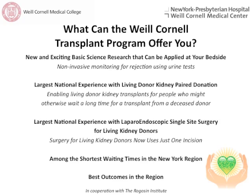Also in the arena of living donation, our donor surgeon has the largest national experience with single-site surgery for removing the donor's kidney, which uses just one incision around the belly button to perform the laparoscopic surgery and remove the kidney. As a result of all of the factors listed above, we are proud to have amongst the shortest waiting times in the New York region while maintaining the best outcomes in the region.